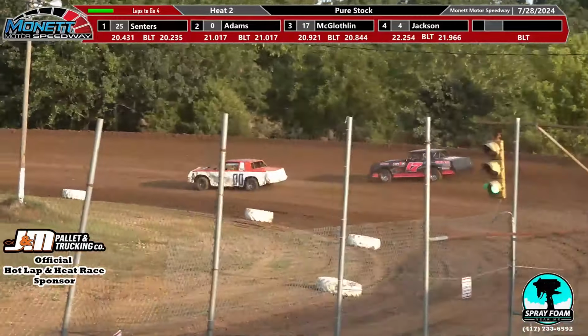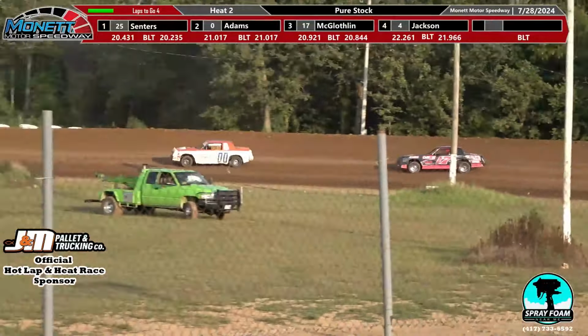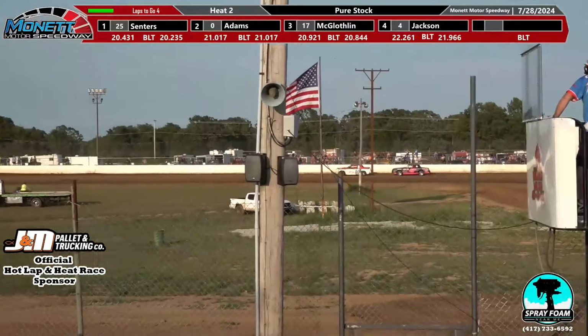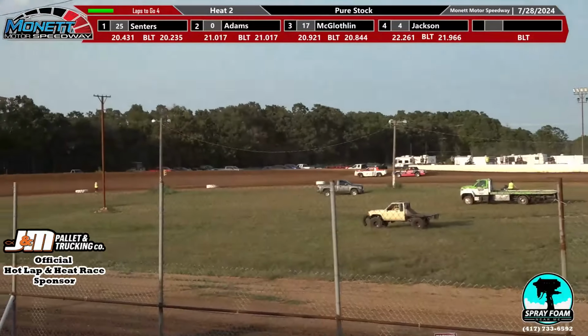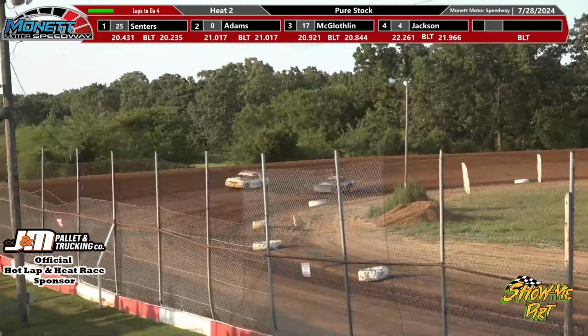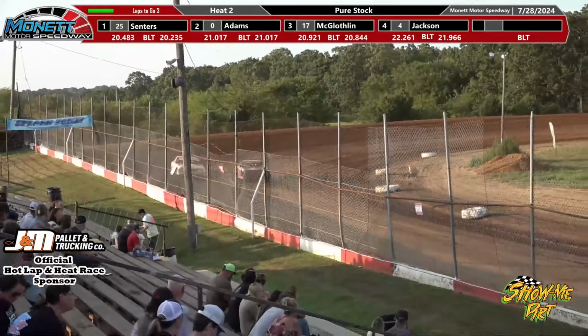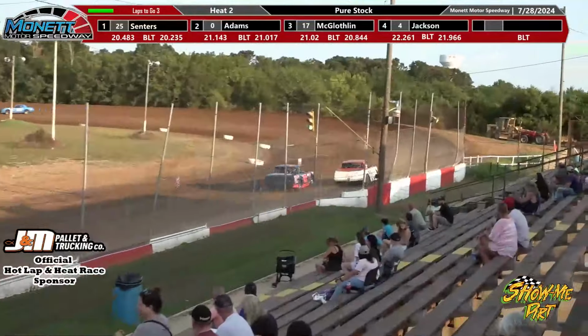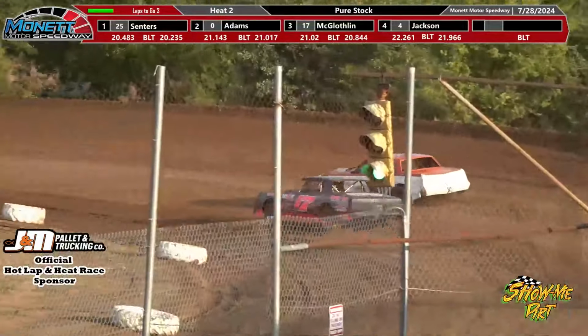McLaughlin, he was going to take a look to the outside. 00, Adams doing a great job of protecting. Boy, what a run for that 17 as he makes his way down the backstretch. Runs right back into the back of the 00. Now he's on the bottom side, going to try to look side by side as they make their way down the front stretch, still hanging out at his back door.